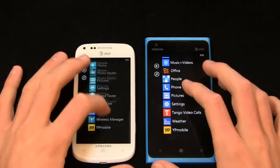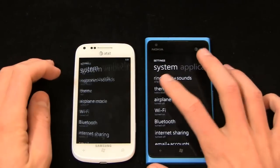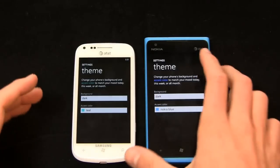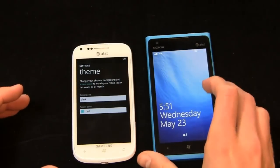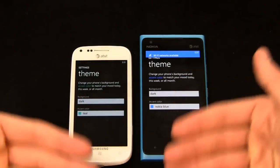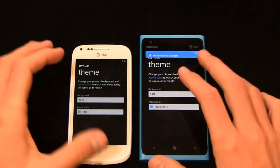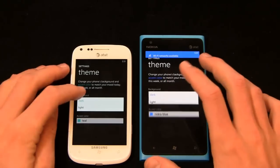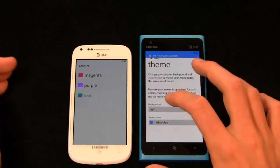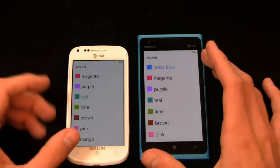One other thing I want to point out, you'll see the color differences here. This is one thing you can do on both Windows phones. You can come over and change the theme. So you can change the wallpaper when you turn the device off and back on. But outside of that, you can't have any wallpapers, at least right now, behind the applications when you're on the home screen or when you're in the app drawer or in the app menu, anything like that. But what you can do is change the background from dark to light, and you can change the accent color as well. Now, both of these devices obviously are AMOLED displays.